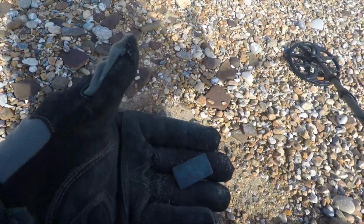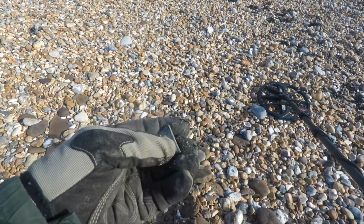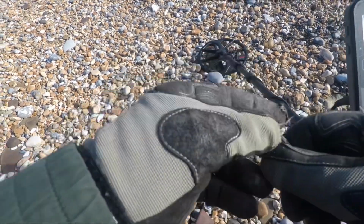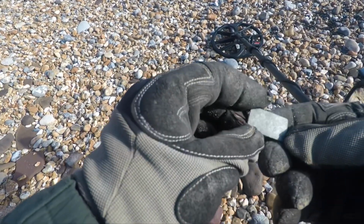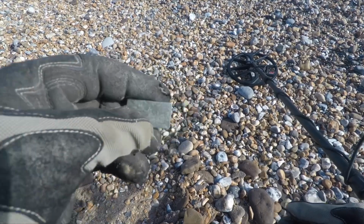Foot's great. I don't know if it's another one in weights or not. I'm not sure you can see that. Yeah, it looks to be maybe lead. I don't know actually. Does that bend? Well, it's quite hard, but it is heavy. There might have been something on it once upon a time, but it's very faded now. Right, see the next one.